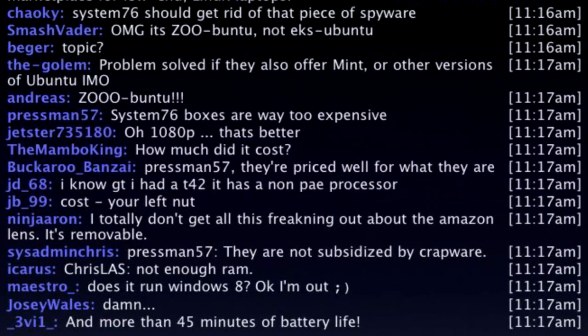I mean, hey wife, if you're watching, I want one of these for Christmas. Just saying. Chat room says, Chris, that's not enough RAM. I think it goes up to 32 is what you can max it at. My desktop runs 32, so yeah. Come on, that's why you use Ubuntu.